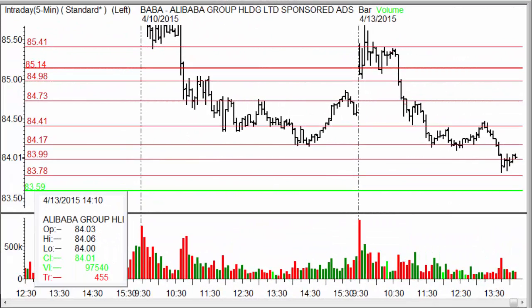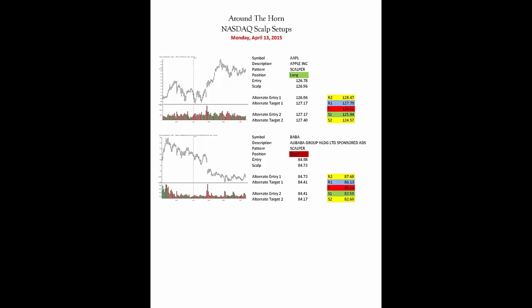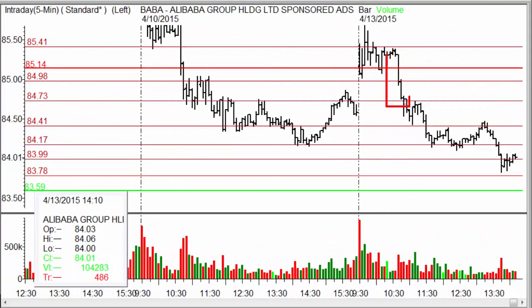Then, if that wasn't enough action for you, we had Alibaba. I was calling these live in the room today right from the Scalper Trading Plan. If you paid the $7 and you are on the trial to the room, you've got access to this plan. You should have had it right in front of you this morning. Our first planned entry was down here at $84.98. We had a move down to $84.73. That was an instant 20-cent per share profit. And that's not even counting the discretionary trades that we looked at starting up here at $85.41 down to $84.98.